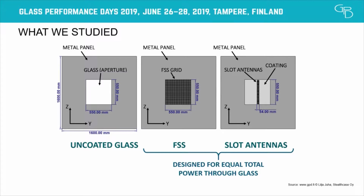This is what we studied. So basically, we can see three examples of metal walls with holes. On the left, that's a reference. Uncoated glass, basically just a hole in a wall, but you can call that a solution if you wish. In the middle, so-called frequency-selective surfaces. These kinds of products are in the markets, and those are rushing to the market, so you will be seeing lots of those. The idea is to ablate, remove parts of the coating to reduce the attenuation of the glass. And this cross-hatch pattern that is used here as an example is behaving as a low-pass filter for the signals. On the right, we are seeing something different.